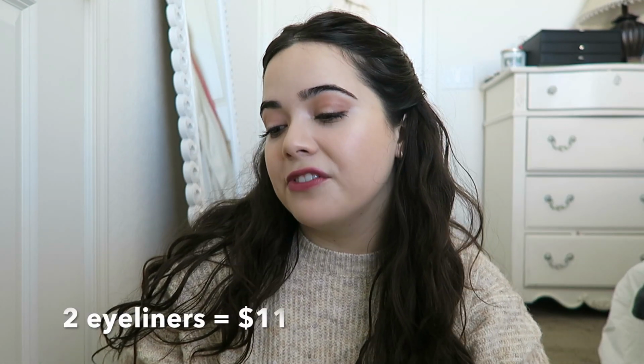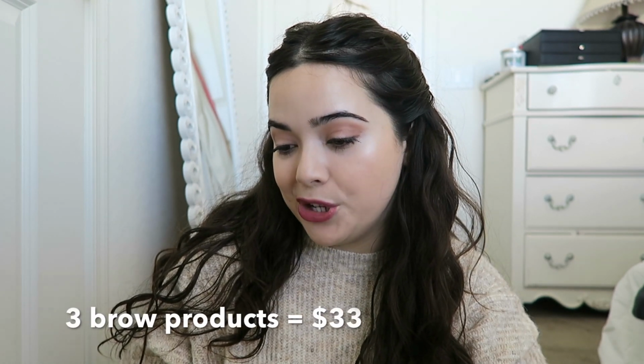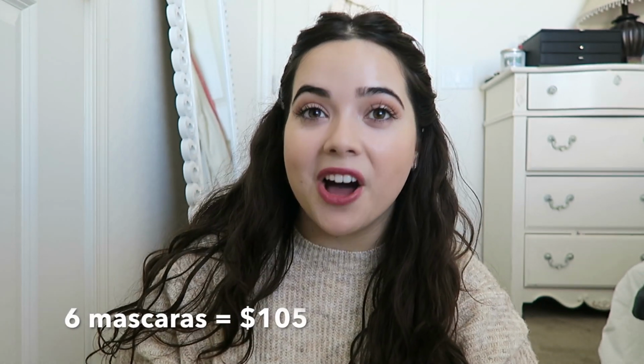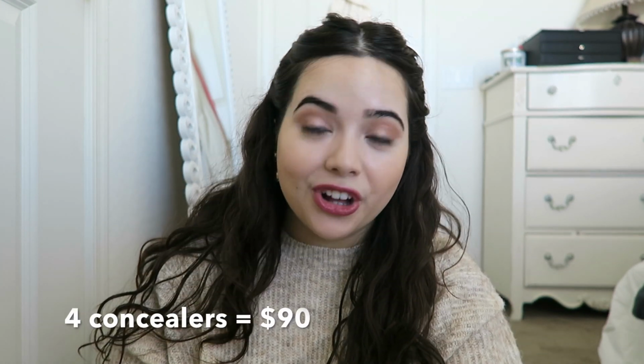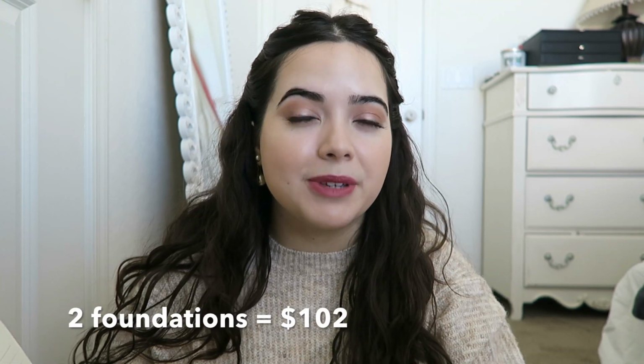2 eyeliners for a total of $11. 3 brow products for a total of $33. 6 mascaras for a total of $105, and that's mostly because they were all Lancome Monsieur Big. That's a pricey mascara. 2 powders for a total of $26. 4 concealers for a total of $90. And 2 foundations for a total of $102, and that's because one of the foundations was like a $62 foundation, which yikes, won't do that again.